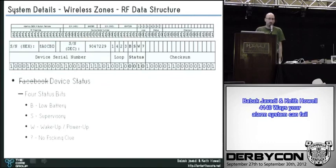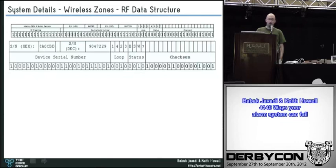We have no clue what it does. We've analyzed hundreds of different devices and haven't found a single one that ever sets this bit to 1. But we see it there. It exists. One day we might figure out what it does. For now, we still have no idea.